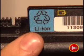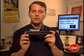Most laptop batteries use what's called lithium ion. They pack a lot of energy into a small space, and they use an ion that contains oxygen. You may know oxygen as the fuel for fires. So if they're mistreated or manufactured poorly, they can be a fire hazard. Let's tell you how to stay safe.